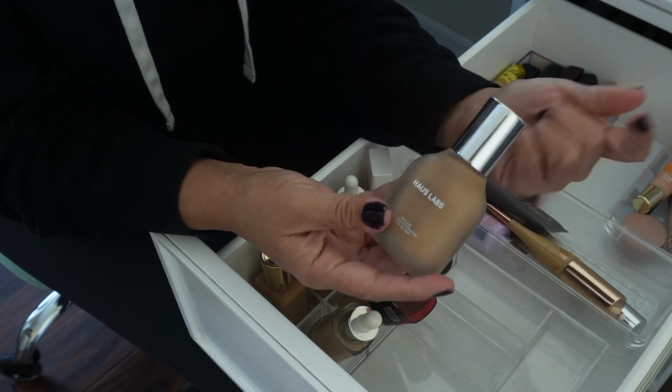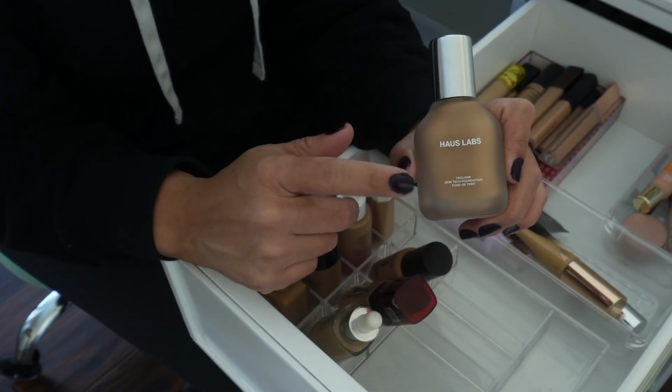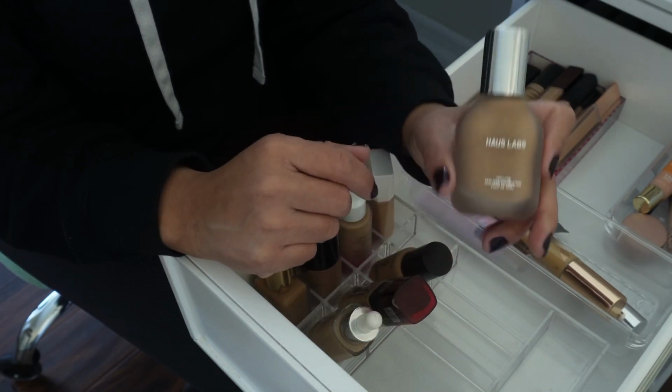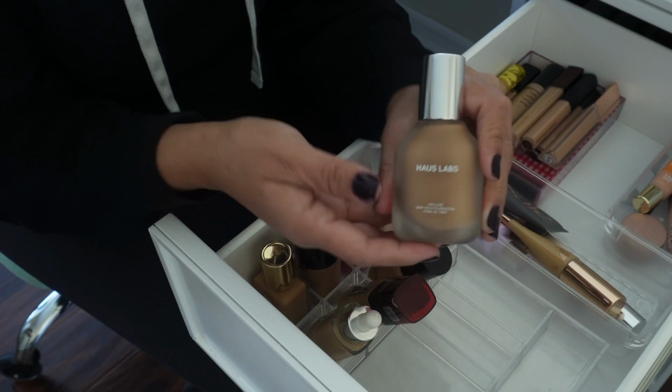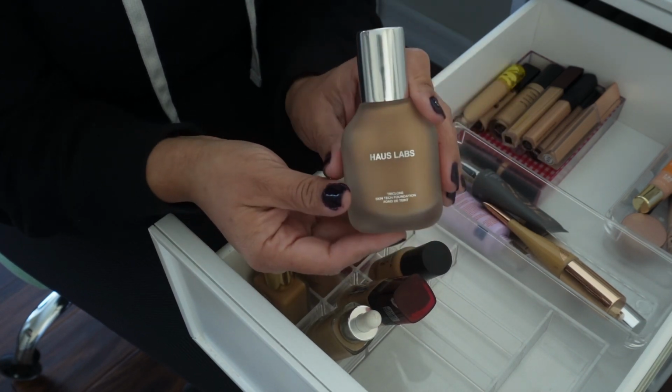Because of everybody raving about it. Really happy I picked it up. This shade is a little dark for me, but the shade underneath it was extremely light. So I do understand when people say they have a hard time trying to find their color, but I can make this one work. I love this foundation. It looks beautiful on the skin.